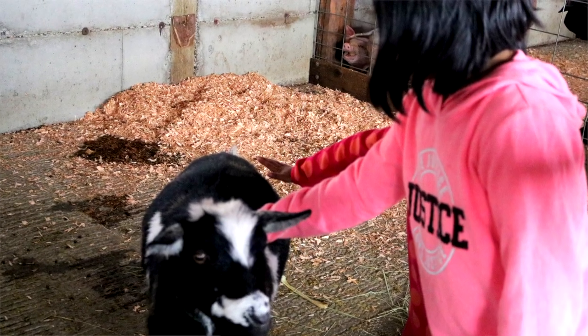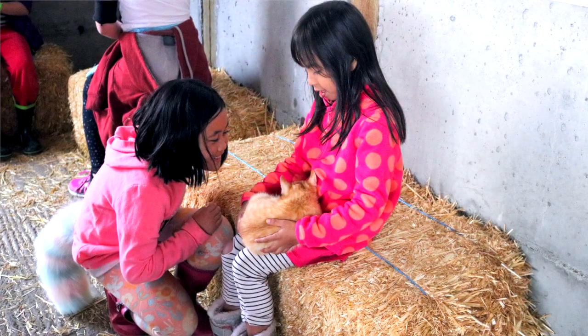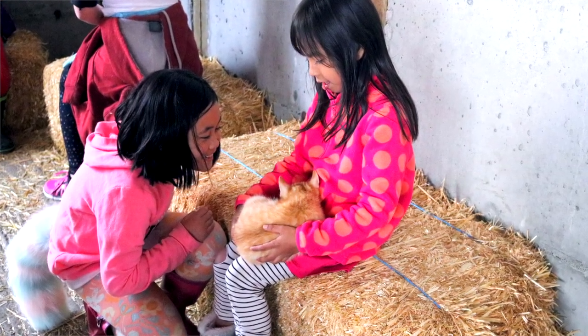And go to the farm to pet animals. Last time that I went there, there were kittens and I got to hold them. They were so cute. One was falling asleep in my arms and it was so adorable. I really loved that moment.